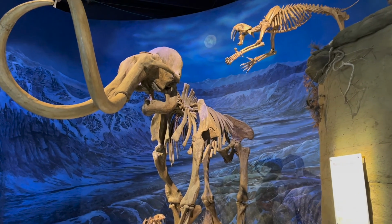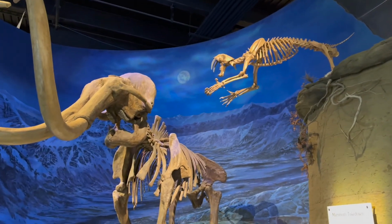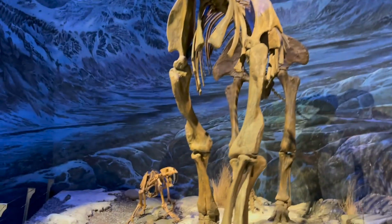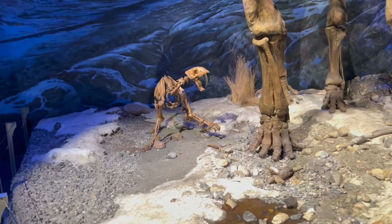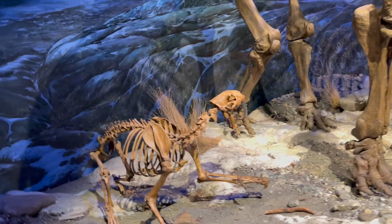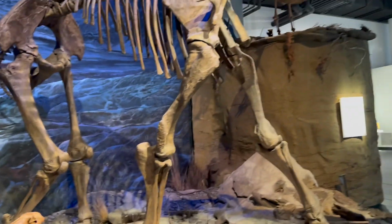So cool. Look at this. He's like, come on, dude. Why you gotta be so big? You're taking up the space. This is like his cat. That's my story and I'm sticking to it. Meow.